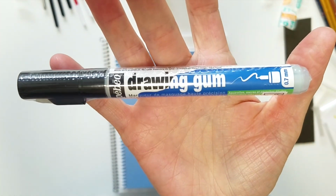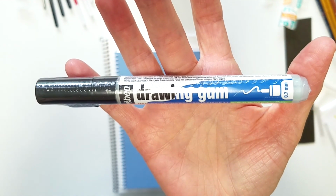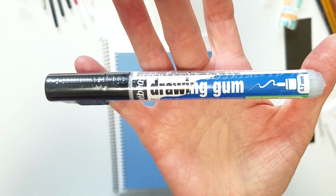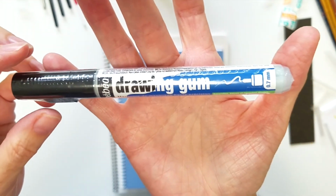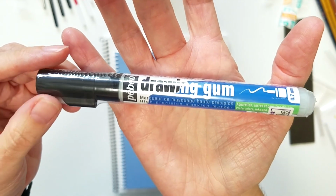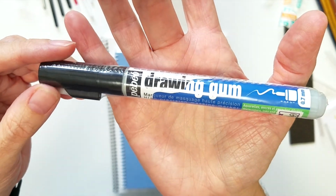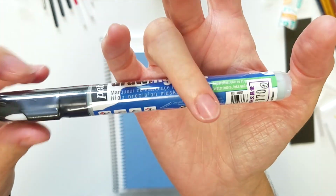Normally you'd paint masking fluid on the page with a paintbrush, and the whole point of masking fluid is it stops paint from going on the page. And then at the end you rub it off and it reveals the white behind. But I was having trouble using my paintbrush with my masking fluid yesterday. So I thought perhaps for very small details I could try using this because it is actually a pen tip. So I'm quite excited to try that.